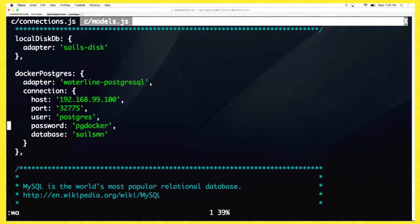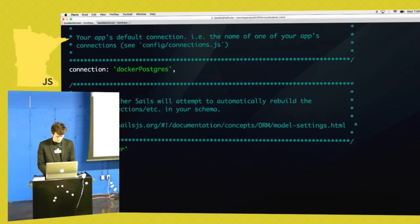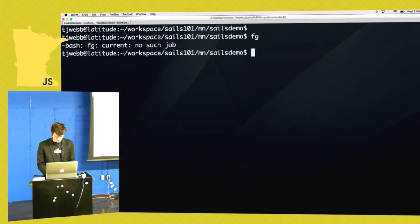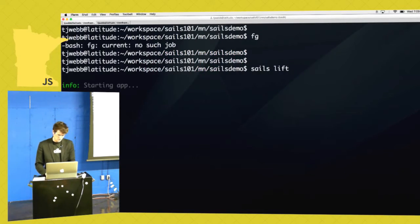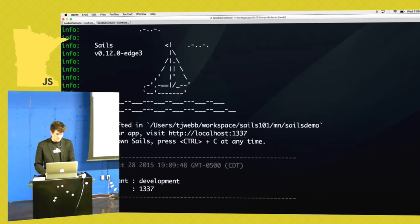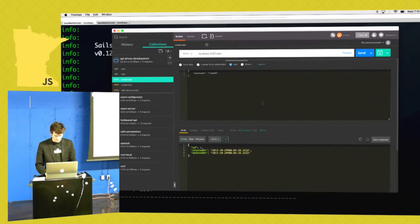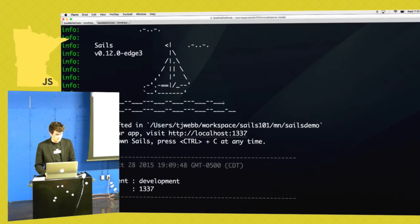Okay, I'm gonna close this. All right, that was from a previous, okay. Cool, so I'm gonna do sails lift. Hopefully it connects. So it loaded up. Now I'm gonna create my user again. Post, okay, I got a response. Doesn't have username in it. Wonder why that is.